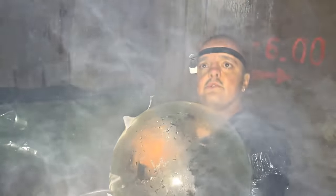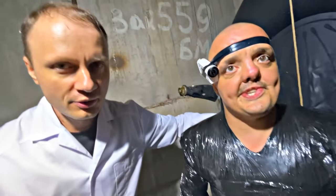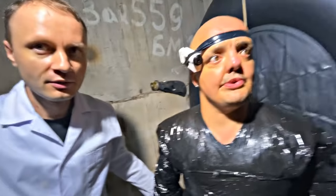Are you okay? Yes. The suit still keeps you warm, can you imagine? Well, this is just a strange film and the water is ice cold, really very cold. The film protects from alpha radiation, a little bit from beta, and of course from the cold. Surprisingly, it holds the temperature. Such a thin film, but it keeps you warm.